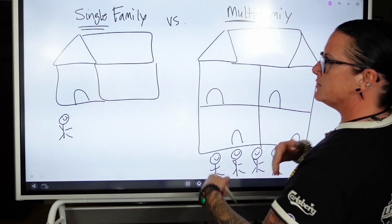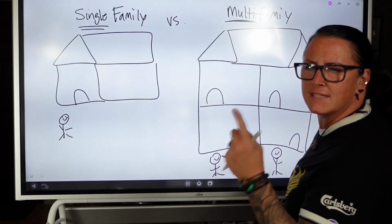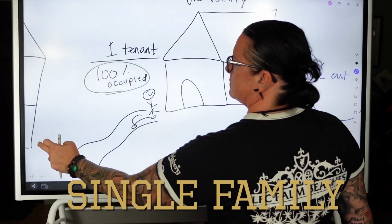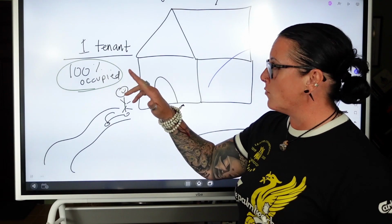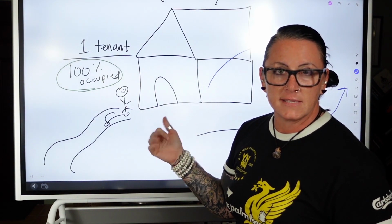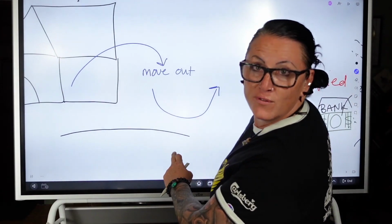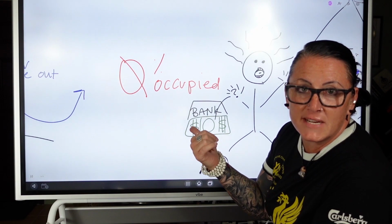So you got your little single family home rent here and then got a little fourplex. Let's do it, single family comp to fourplex. All right, so here we are. We're super excited. We got a single family home. We've got our renter, already signed the lease, 100% occupied. We're excited to get those rent checks. They want to move out. Oh no, because now we're at 0% occupancy.